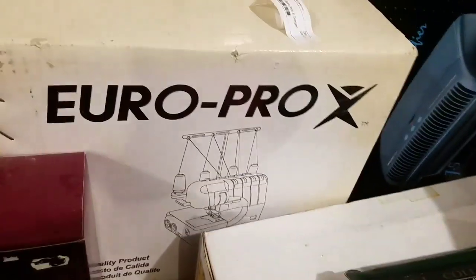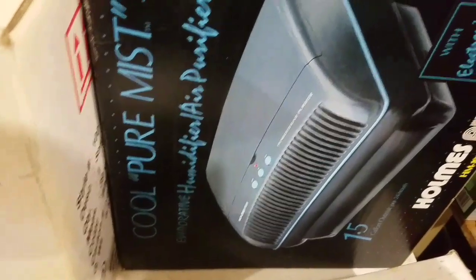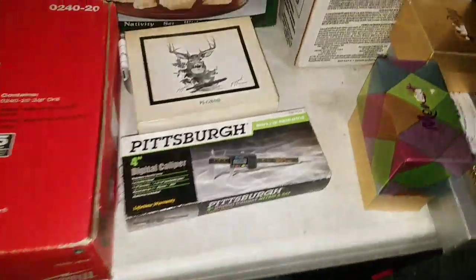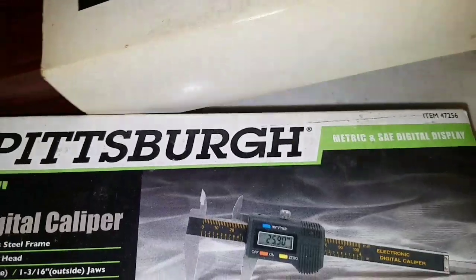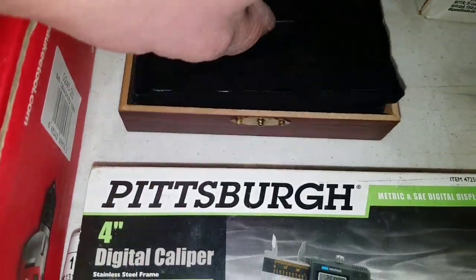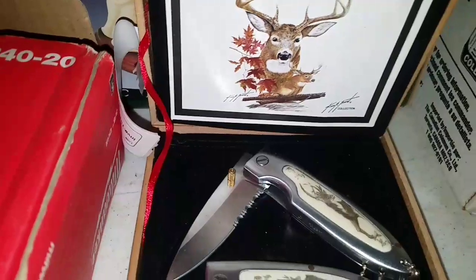A brand new Euro-Pro. Right there, it's a little sewing machine. Brand new Cool Mist humidifier. So just tons and tons of new items here. Little digital caliper. Just a little, look at this nice little knife set. You give this to someone. Take a look at that. Little knife set right here. This is the top piece. It's a two-piece knife set.